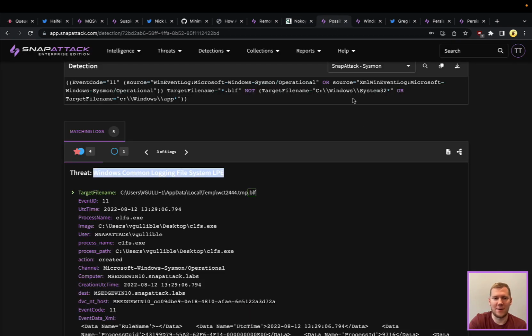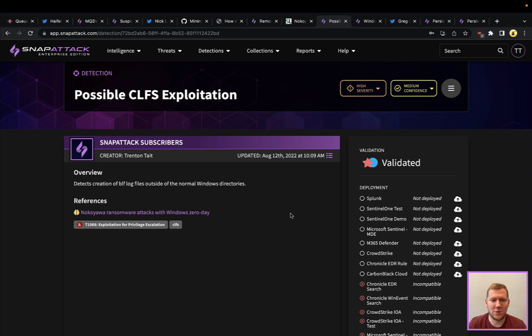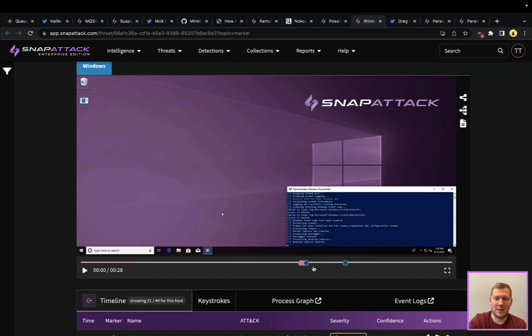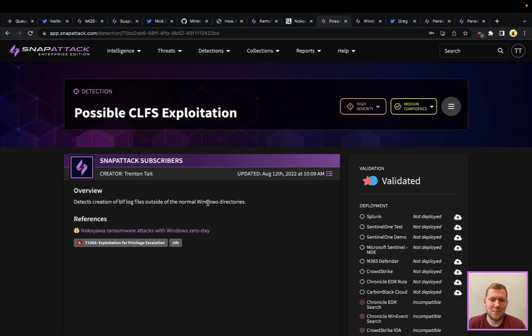So I will just mention that we have a couple of candidate detections here. This one is an older detection for CLFS exploitation. Again, that Common Log File System, it's looking at these BLF log files, and this was an older CVE. We have that here in SnapAttack. This was 2022-24521. Again, this was last year reported by both CrowdStrike and the NSA, who found this threat. But we can actually kind of see what that threat looks like. And this detection here was looking for the CLFS application writing these drivers again in that temp directory. So this sort of detection may also work here, and it's definitely something that we're going to keep an eye out for when there are active POCs available for this threat.